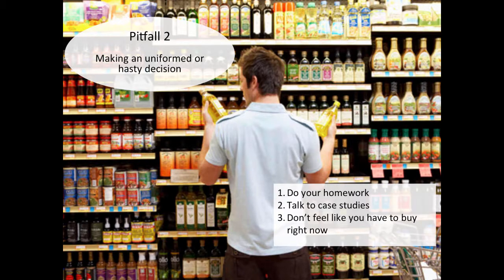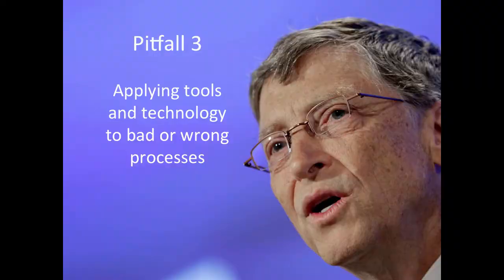Well, the way to solve this, and the same thing happens in the technology market all the time, we hear that we've got to be up on a new system by a period of time, and we go ahead and make an uninformed, very hasty decision. Much like the first pitfall, doing your homework and talking to case studies are the two key things that you can do. And the third thing is you've got to make sure that you understand you don't have to buy the solution right now. Chances are your business will not go off the edge of the cliff if you don't have that particular technology in place today or tomorrow.